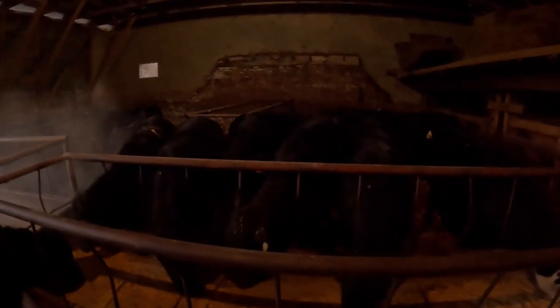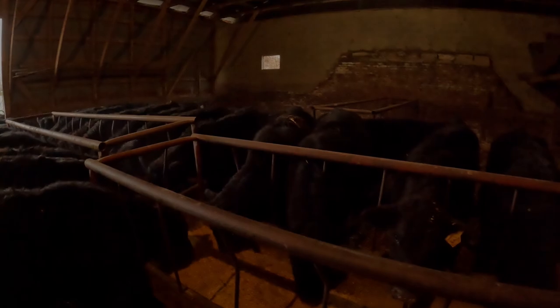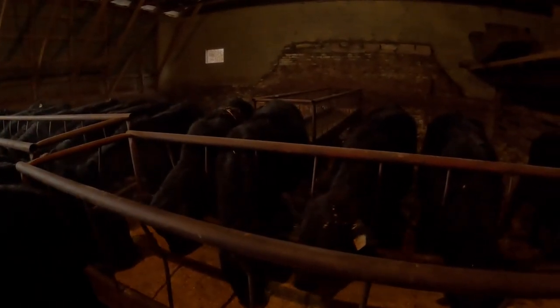So we'll feed these for at least 45 days, maybe longer, depending on the markets. We used to feed them, fatten them all the way out, but we just don't have the time and the labor to be able to do that anymore. So when we get rid of these, most of them will weigh around 700 pounds average, I guess, and then they'll probably go out to a feedlot out west where somebody else will fatten them up to 1300 pounds.